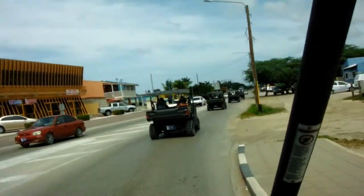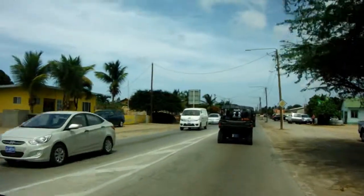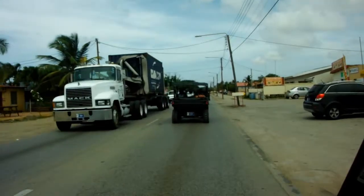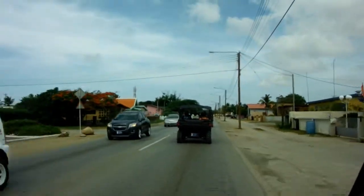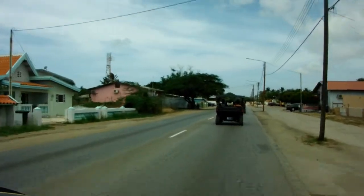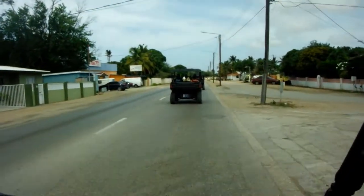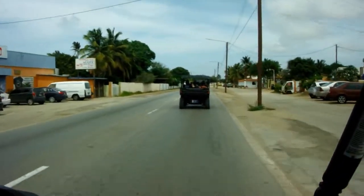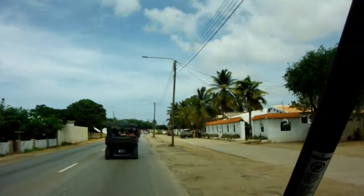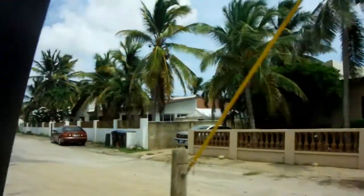Here, we're driving through one of the towns, going to our destination off-road. If you get a chance anywhere, they have a UTV tour. I highly recommend it. It was a blast.